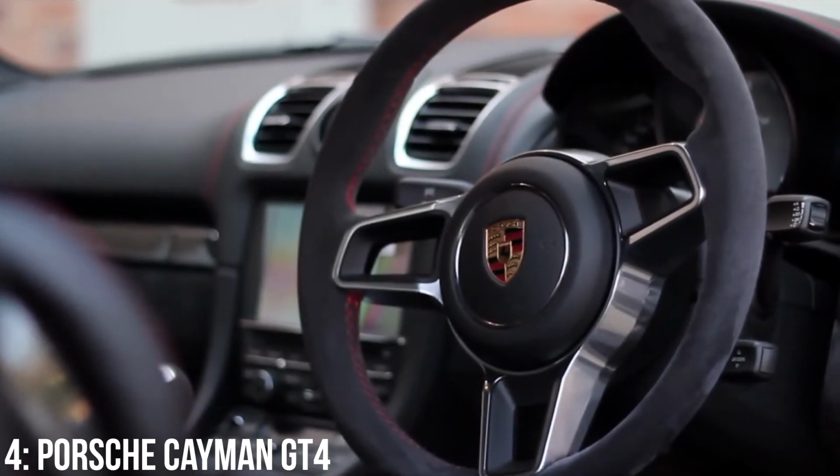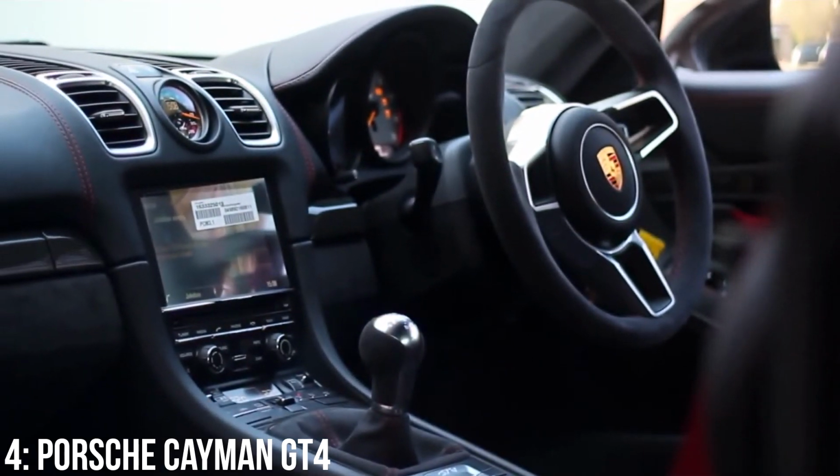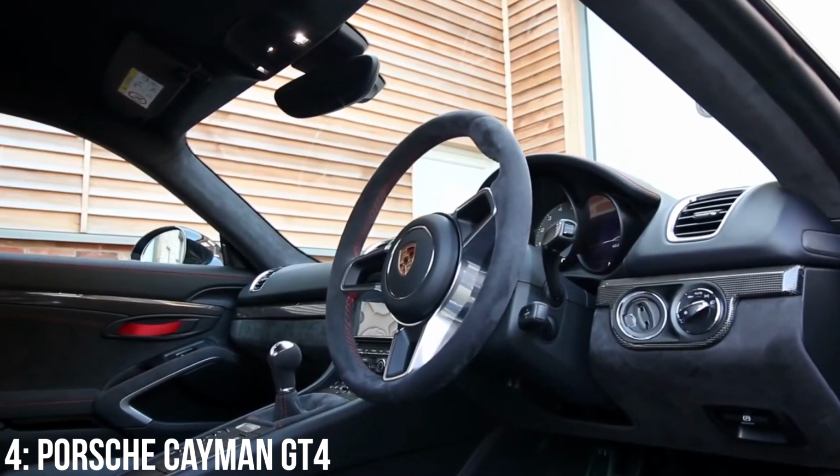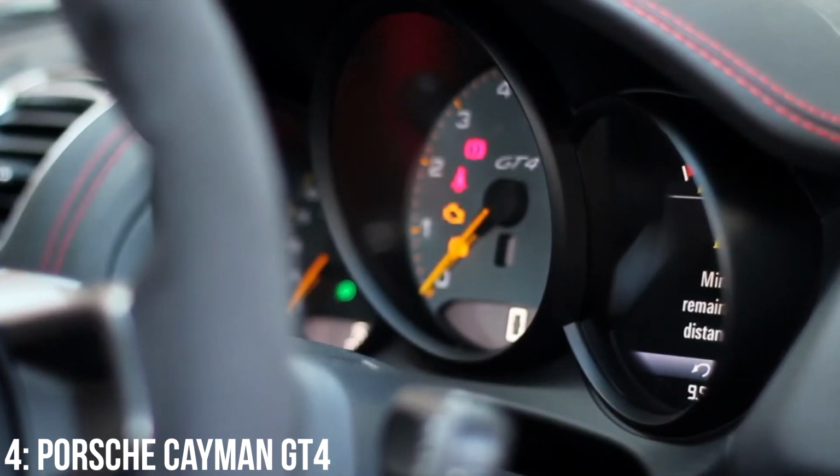If that's not track focused enough for you, then don't forget that in Club Sport you also gain a half roll cage like in the GT3, along with 6-point harnesses and compatibility with the HANS device to stop you from claiming on whiplash in a crash.